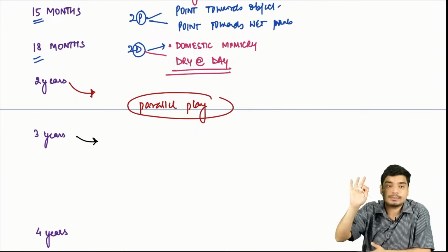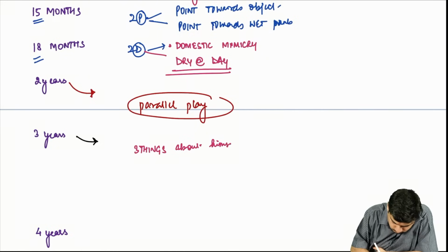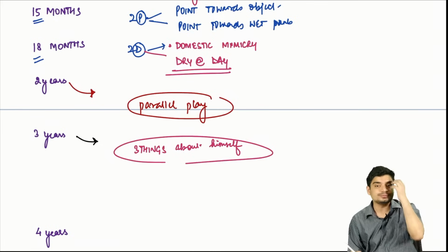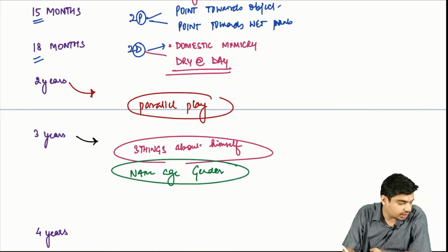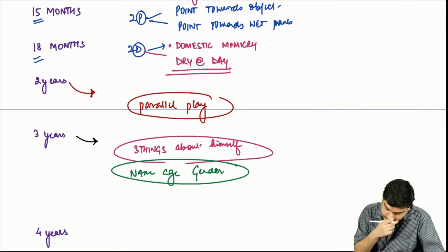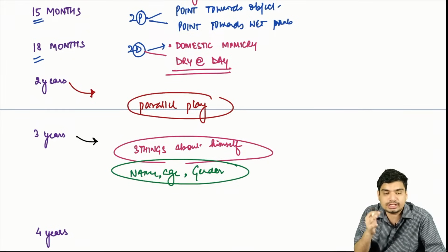the child knows 3 things about himself. What are these 3 things that the child will know about himself? These 3 things are name, age, and gender. Name, age, and gender at 3 years of age. Okay, so 3 things about himself: name, age, and gender.